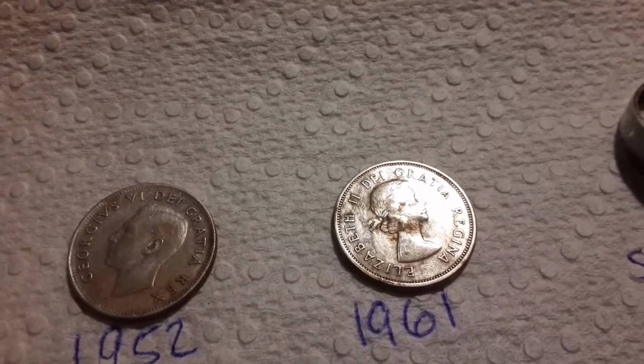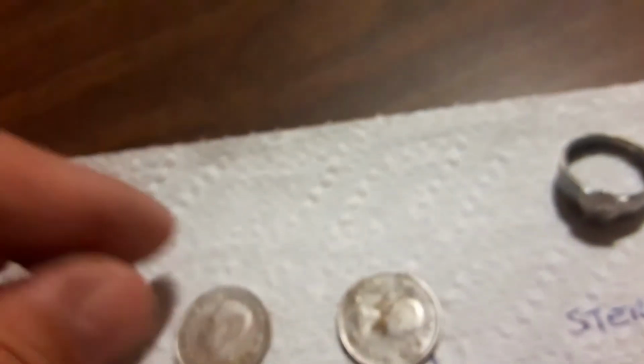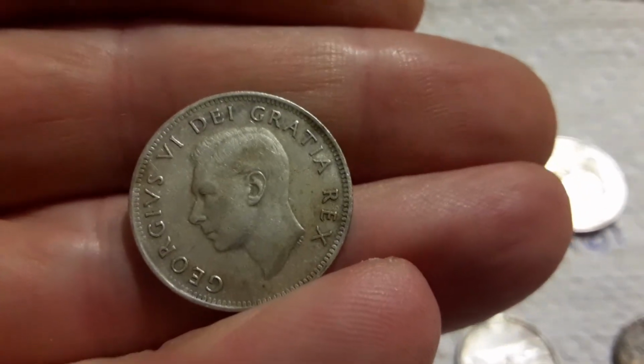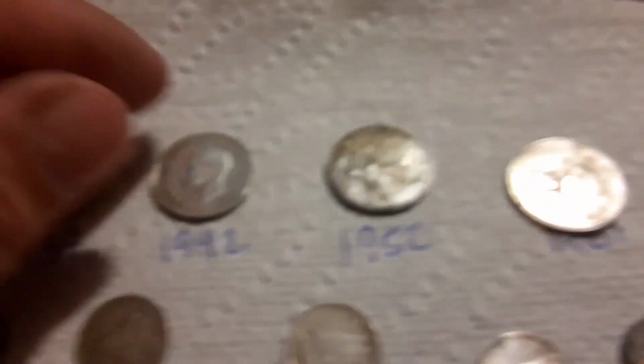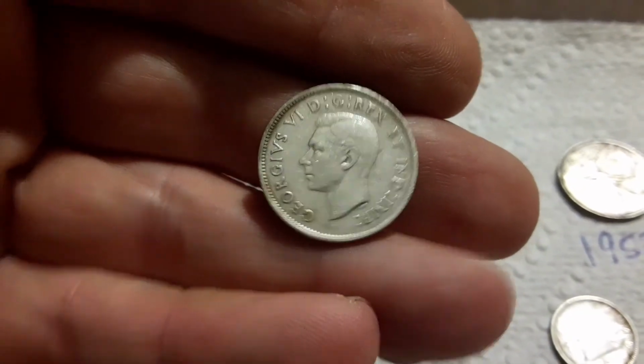We'll start with the Young Lizzie. We got a 1961 Young Lizzie quarter. These are all 80% silver as well. Then we got a 1952 KG6. That's the last year of the KG6 quarters. And 80%, they're all 80%, all the quarters. We got a 1942. It's in pretty good shape.